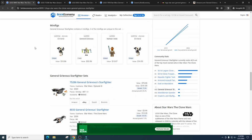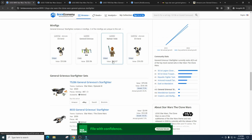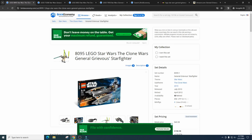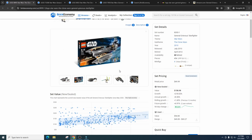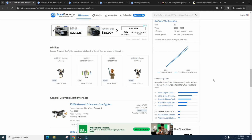So we've got the EVA4D, it's got a value of $10.86. Then we got General Grievous, which is at $33.56, which is pretty decent. And then Nadar Veb, which I'm pretty sure I'm mispronouncing, is at a value of $13.87, and then EVA4D is at a value of $16.53. So this is odd. Why is there the same minifigure? I wonder, do we only have 3 and it's just coming up as 4? Yeah, 3 minifigures there. Okay, alright. So 3 minifigures total, and 2 of them appear to be unique. Brick Economy just has that wrong, so my bad on that.